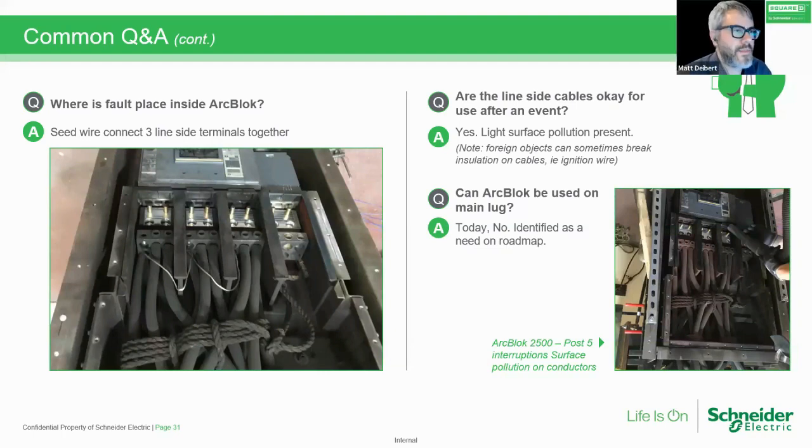Thank you. Is the ArcBlock bottom entry only? We have in our P-frame option, it's both bottom and top. In the R-frame, right now we just have bottom, but we're working on developing the top as well. So lower amperage, 1,200 amps, we can do top or bottom. It just gets flipped, basically. There's more to it than that, but just bottom for switchboards for the 2,500 amp.